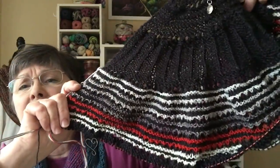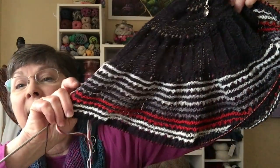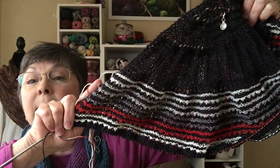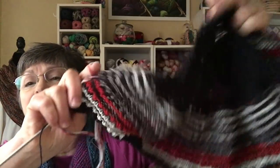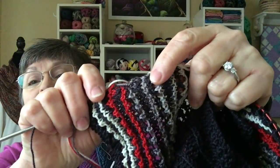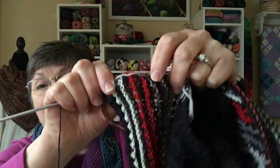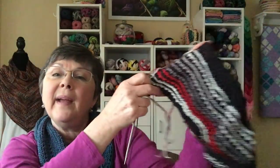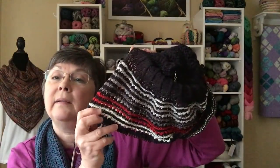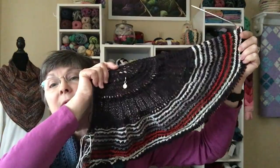So here it is with my black as the main color, and then you see these double rows separated by the main color of the different gradients. So I started with that light gray I over dyed, the gray in the set, the next gray in the set, then I put the red, and then I put the cream after that. So these seem close, but they're really not the same. And whatever, I like it. I think I'm going to be very happy with it.